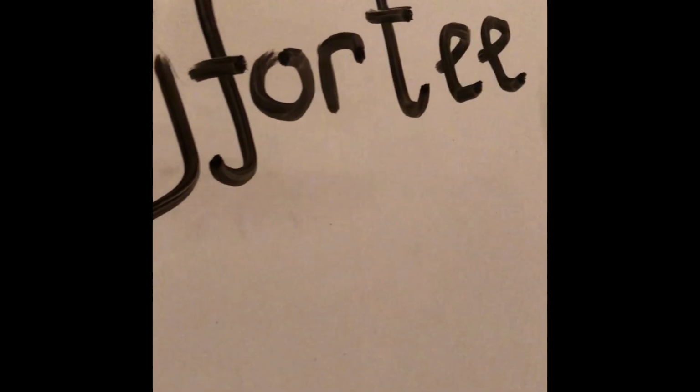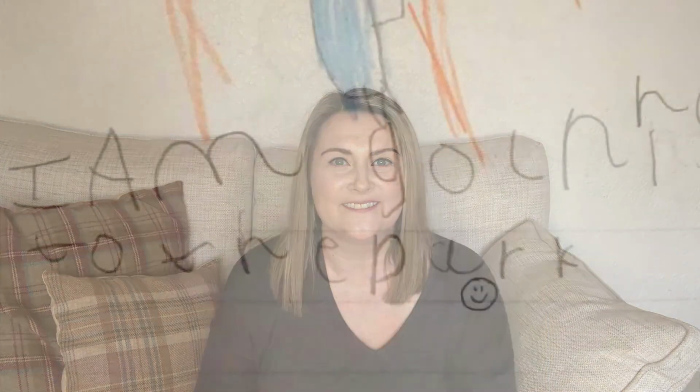So this is the stage where we look at the children and we can see that they're ready to understand a capital letter at the beginning of our sentence, finger spaces in between our words, and a full stop at the end of our sentence once we've checked it makes sense. So you might see some really common sentences like this.